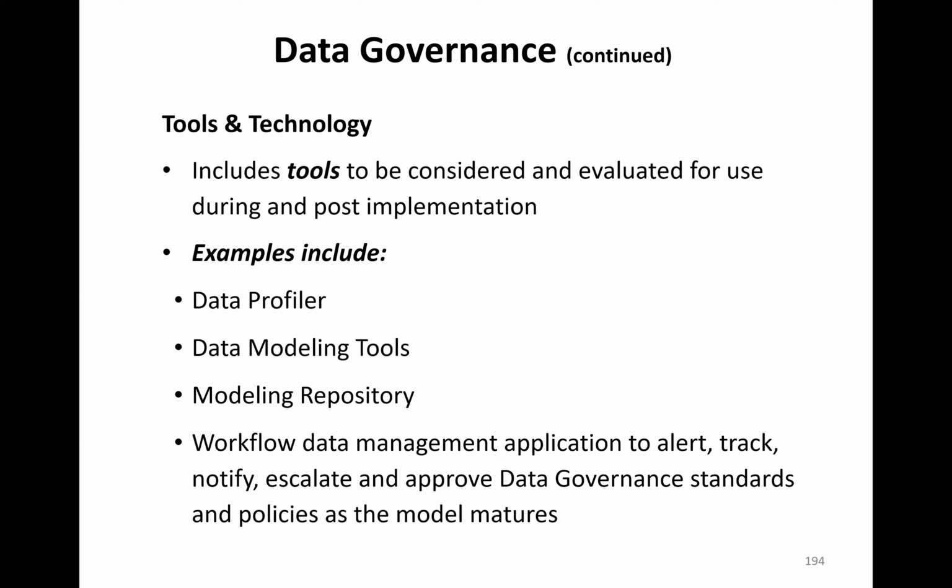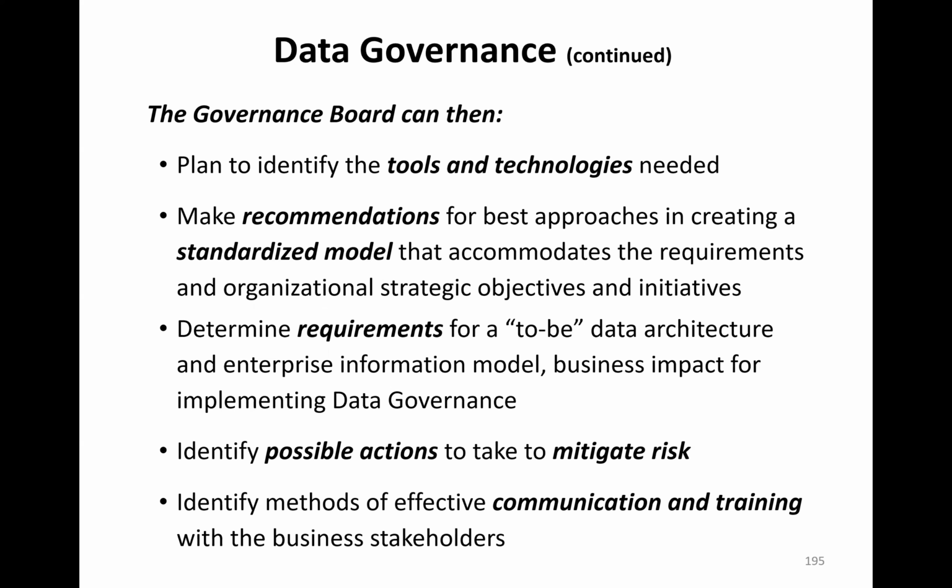Tools and technology, considered and evaluated for use during post-implementation. So data profiling tools, modeling repository, workflow data management application. There are many ways you can do this to have better control over data. And the board can identify the tools and technologies needed, make recommendations, try to standardize the model, determine requirements for a to-be data architecture, an enterprise information model, and then also identify actions to mitigate risk and methods of communicating and training people.